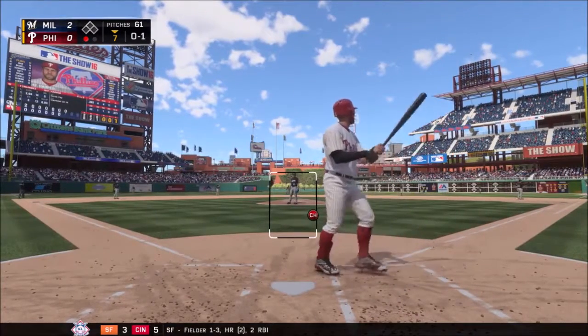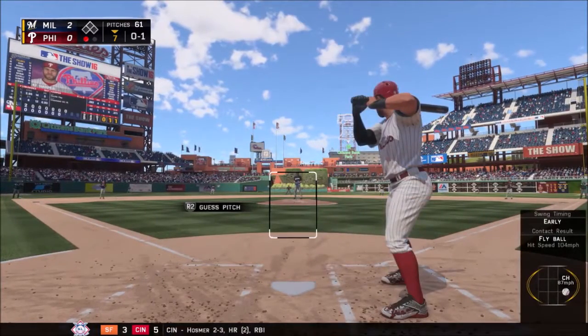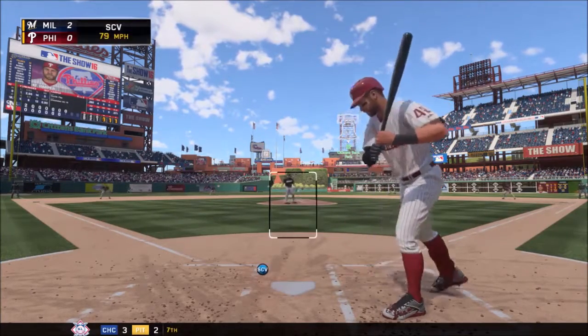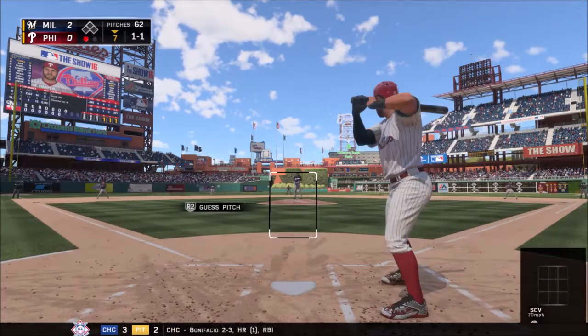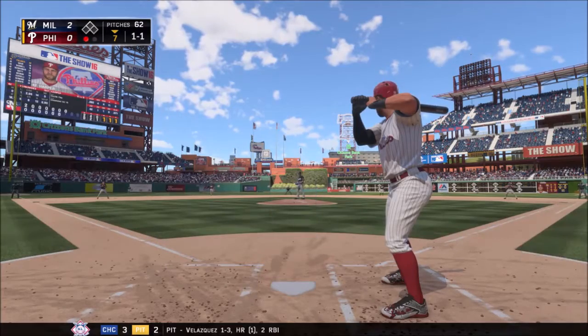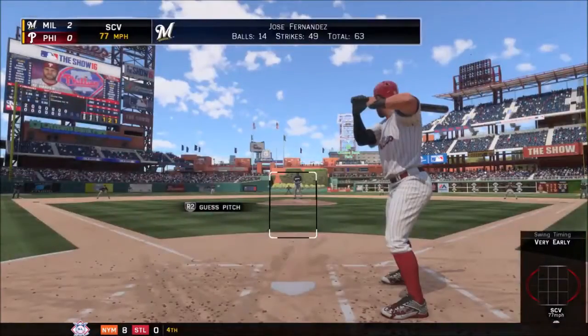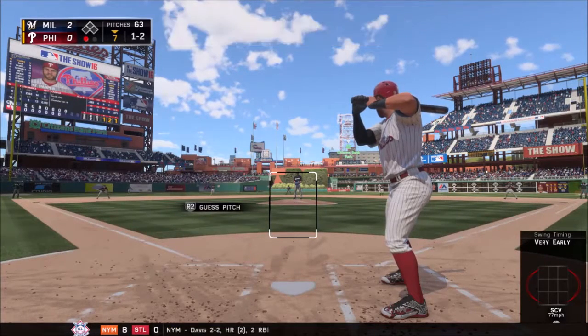That's yanked into the stands. Strike 1. Into the windup. Here comes the 0-1. And a pitch in the dirt as he lays off. It's 1-1. And he comes up empty there on a pitch in the dirt and falls behind now 1-2.